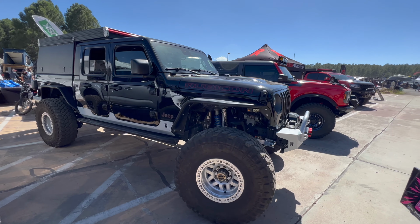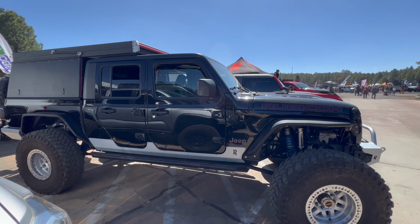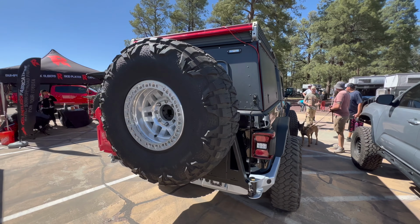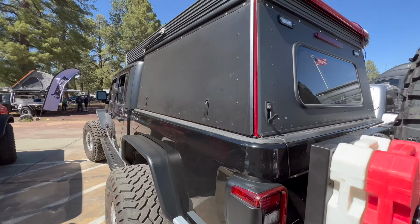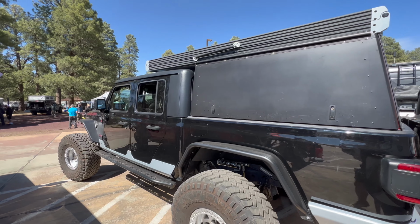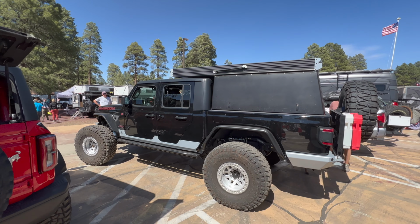When it comes to seriously capable trucks, it'd be hard to beat this Gladiator on 40s from Relentless Fabrication. This truck looked great in person and featured a Go Fast Camper's cab and rooftop tent, and a ton of other very capable modifications. Definitely the coolest Gladiator at the Expo, in my opinion.